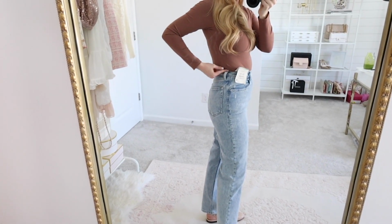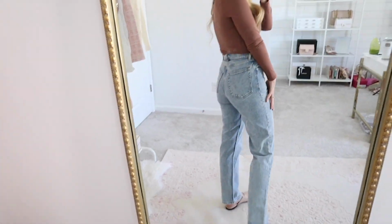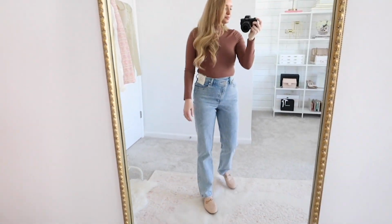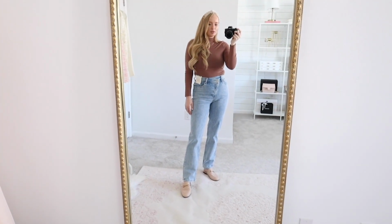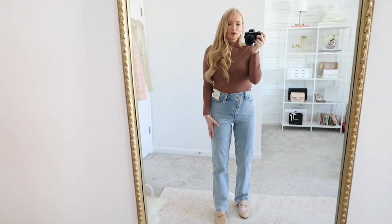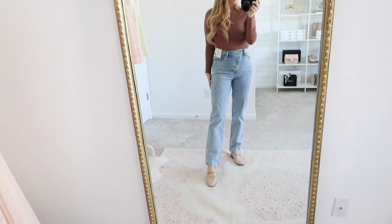But yeah, it's digging into my side here. I feel like it is a little bit tighter in the butt, which is just not flattering. So this one was definitely a fail. I do really like the fit through the legs of these. They're slightly more relaxed through the leg, but not too baggy. So it kind of balances out the bottom as well.